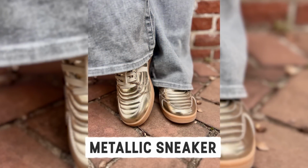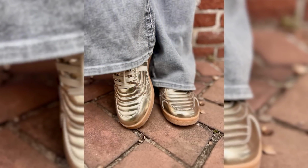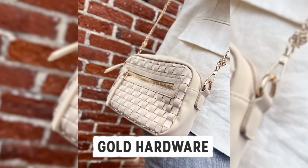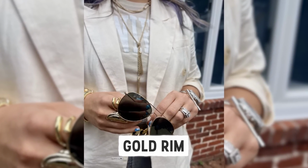And then I'm wearing a metallic sneaker, which I thought was kind of fun. So to play off the metallic sneaker of the gold, I decided to add in gold jewelry. My bag also does have gold hardware. And then I'm wearing a gold chain belt. So I feel like that really pairs down the gold nicely. And you'll notice my aviators also have a gold rim to them too. So I feel like it's this, I'm kind of dressy, but I'm cool and I'm a little bit glam. You know, that's kind of the vibe for me here with this one.